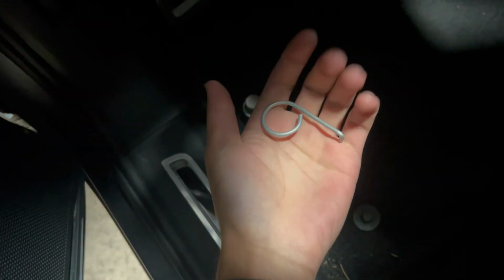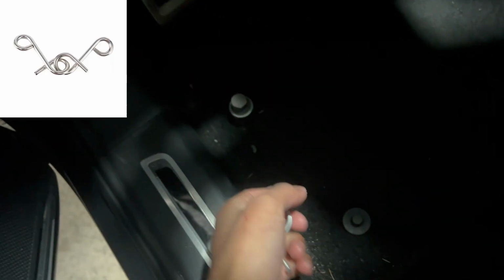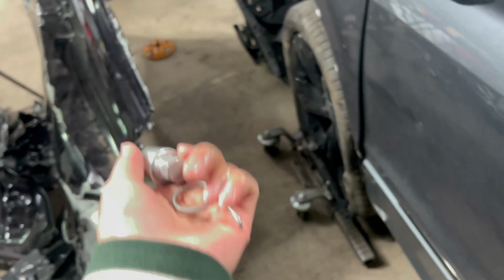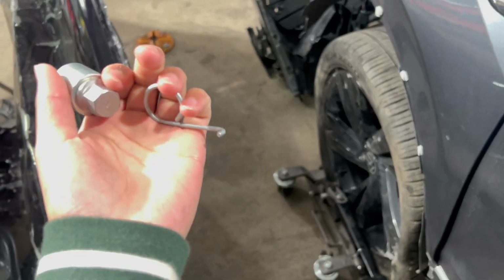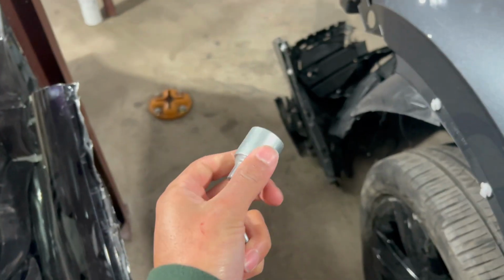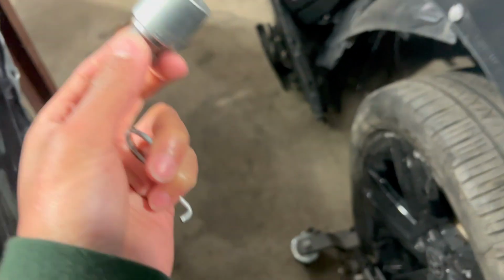All right, so here we have this thing that looks like you get from that one magic set that we used to have as kids. It's like a little thing with a bunch of metal rods, and you can make the rod disappear into the other rod and reconnect and disconnect. That's what this piece looks like to me. And then this is the wheel lock nut from online, guys. It's super sick. It's insane.